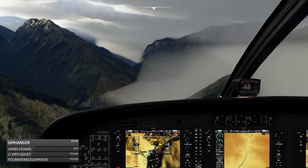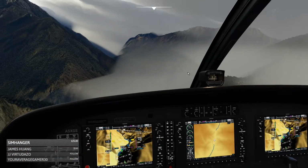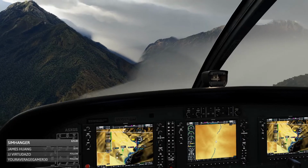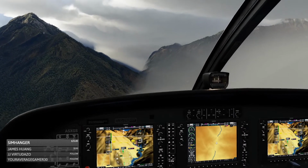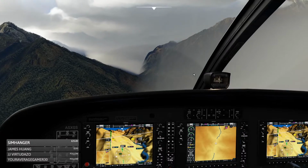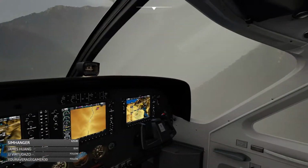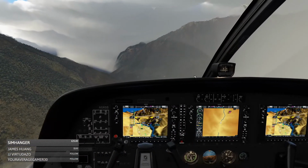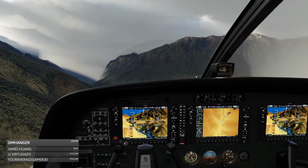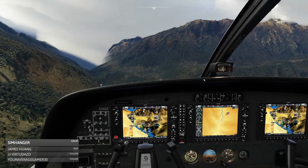Where is the airport? Do we even know where the airport is? Gee, I have no clue. Is it after this mountain here? Could be. But I honestly am not sure where the airport is. All right, I can see it now on the display. Wow, this scenery looks great. All right, is that the airport? Yeah, that looks like the airport.